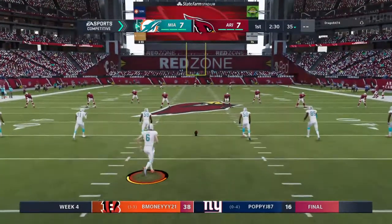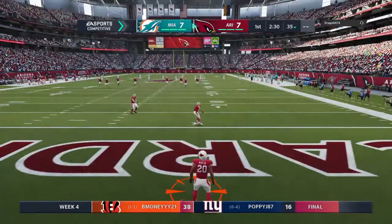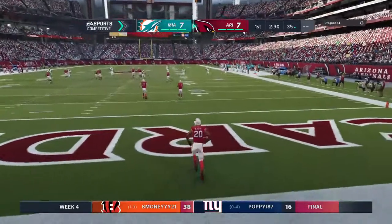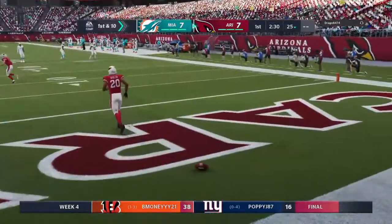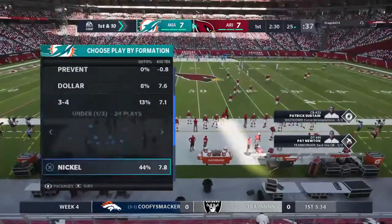So all even at 7 now as they kick it away. That's fielded on the back line of the end zone. And he'll just take a seat, and the drive will begin at the 25-yard line.